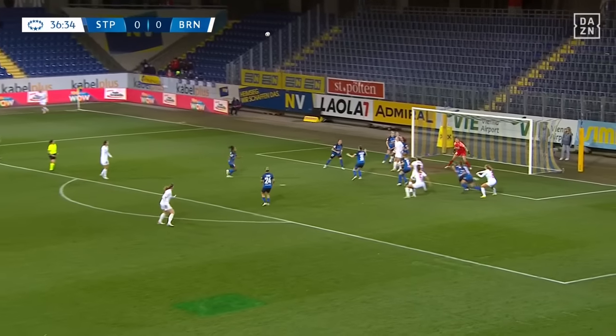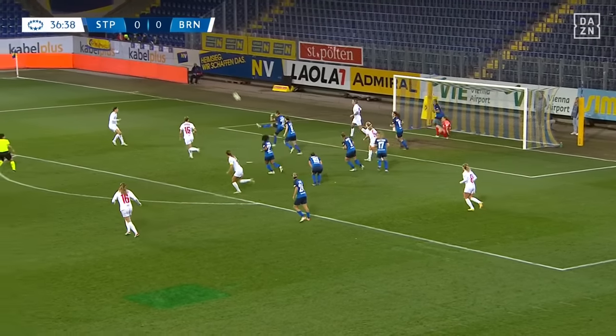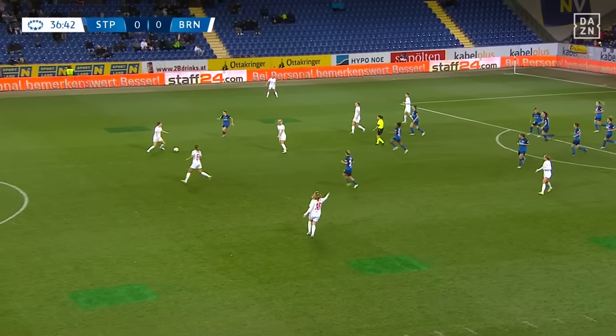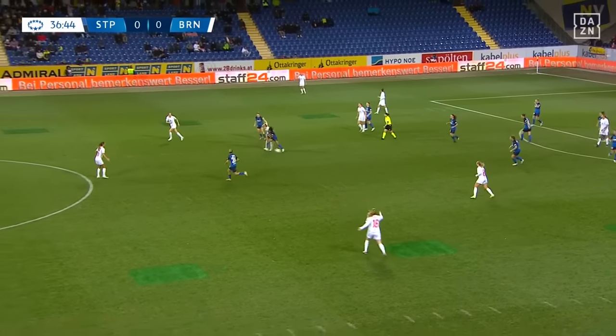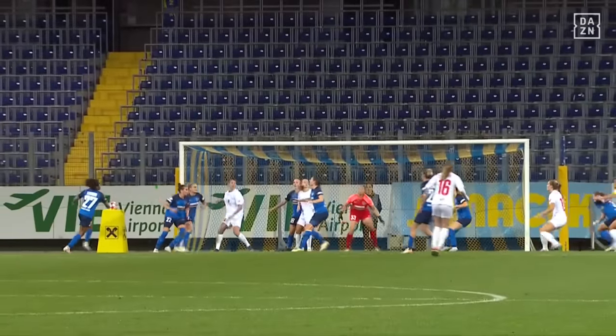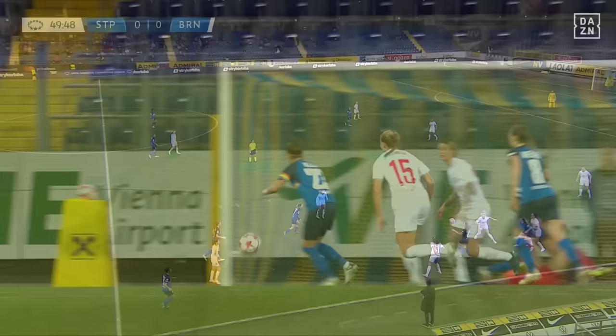Her team being asked to defend this corner. And it's headed onto the bar. Stenovic with a looping header. Floating header. That had beaten Schutler. But it hit.